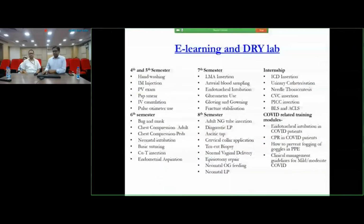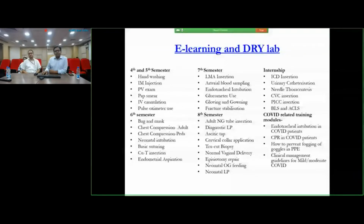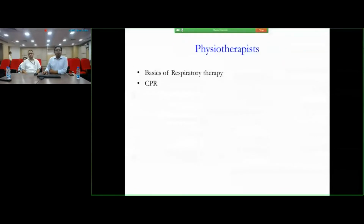We also have specific skill training for our MBBS students, which has been prepared in the form of modules in blended learning, and we have divided them according to their semesters in MBBS training, and this is really helping them to learn the nitty-gritty of various techniques that are considered essential as a part of their MBBS curriculum.